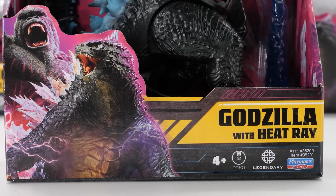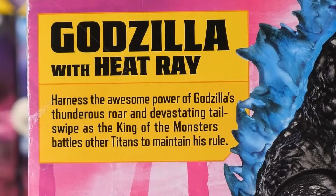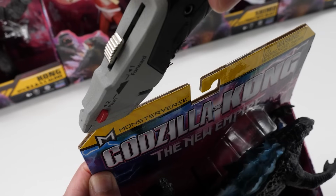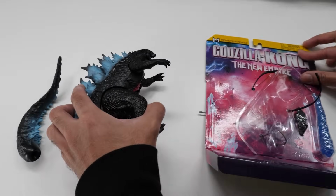With an almost blackish paint, here's Godzilla with Heat Ray. Let's get him unboxed. Harness the awesome power of Godzilla's thunderous roar and devastating tail swipe as the king of the monsters battles other titans to maintain his rule. Give me some chocolate. Built like a tank, this is the Godzilla we know and love.